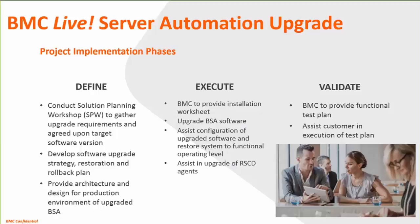In our project implementation phases, we follow a very standardized methodology from our professional services, where we define what we're after, which is the upgrading of the software. But we also define a rollback strategy, as well as providing the ability for you to do business continuity. A lot of your BladeLogic systems handle jobs and work that's production quality, number one. Number two, it has an impact on the business. So we always try to have a business continuity strategy, and we provide a workshop, a solution design, and an upgrade plan document afterward, so that we agree upon what we're going to execute next.